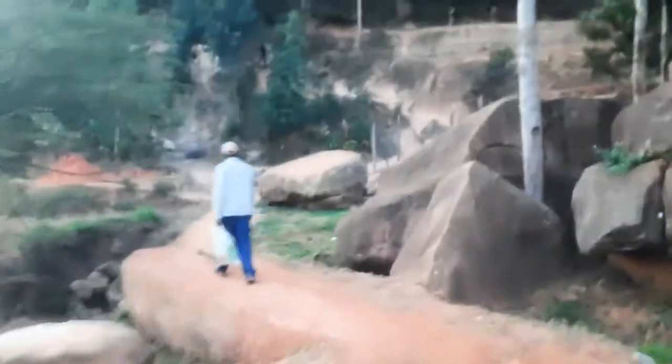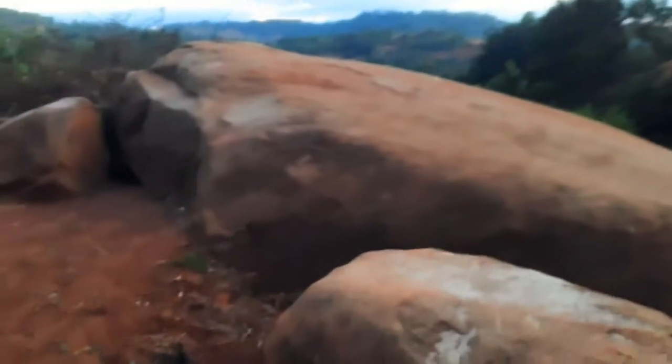Look at this, man. Wow. Look at this. A lot of rocks, which I was talking about. Wow. This is a new area for me.